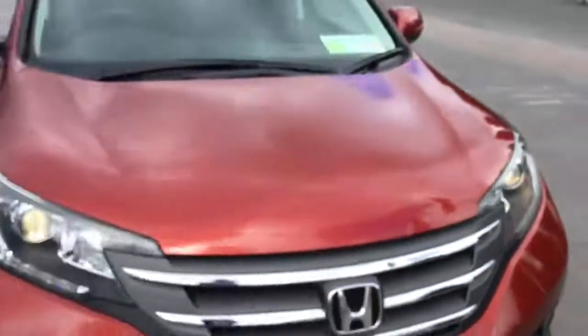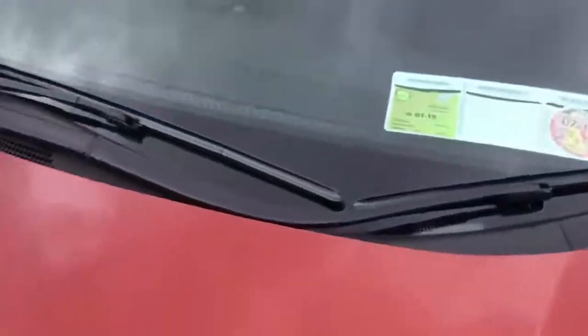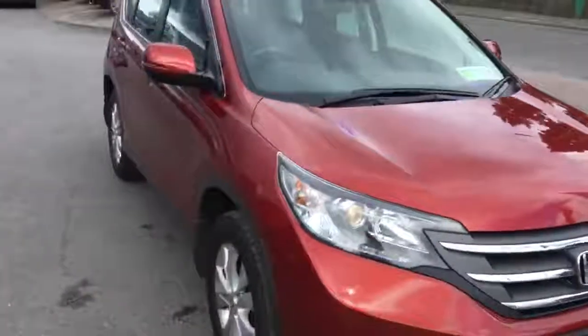Bonnet, small bits of stone chipping, and it is a 2013 car, so you're going to have that. That is just part of the course, but I would go as far as saying it's reasonable for what's there. After that then road tax 718, and it is 390 for a year, and then NCT 119, and then we need to run it through our workshop and get it checked out and see what way it is.